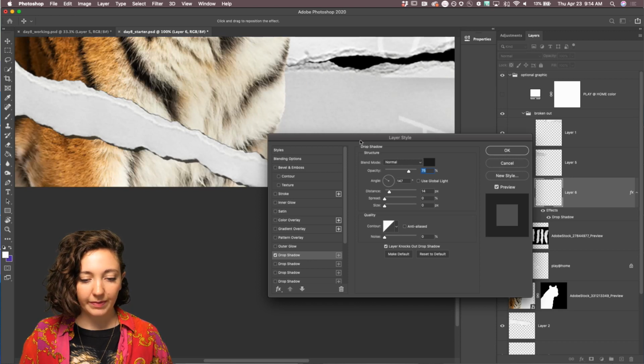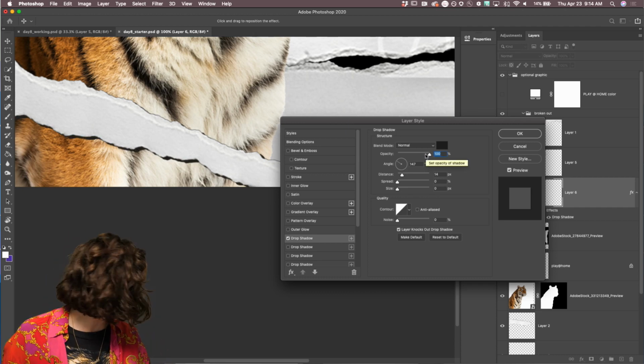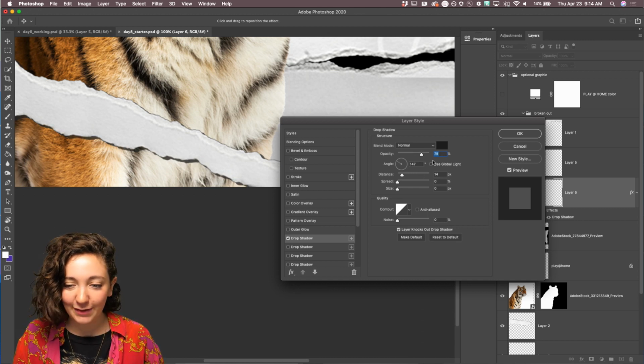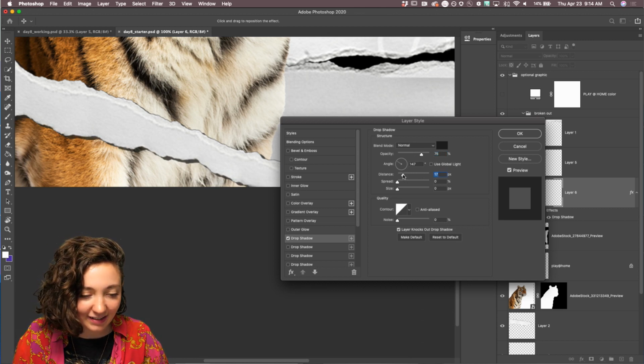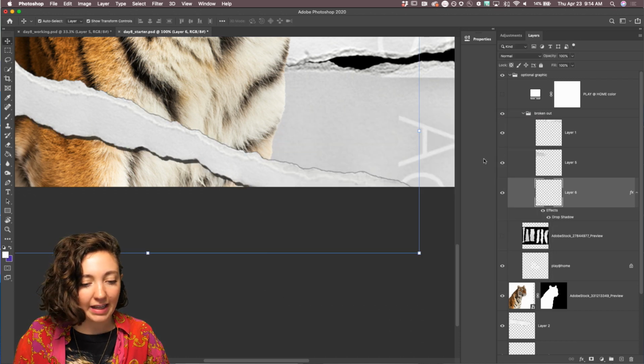Right there. Now we can come in here and change the opacity, maybe make it a little bit lighter or darker. Did you hear that? My dog was yawning. Very comfy cozy. We can move the distance, make it look like it's further off of the canvas. We can move the angle of the light. I like that, it looks good.